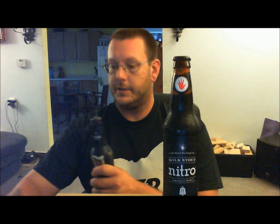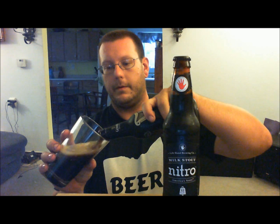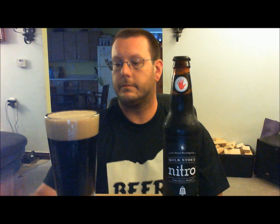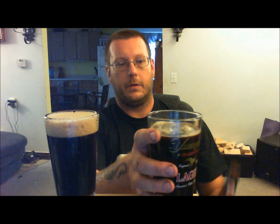So we'll crack the Guinness open first. We'll put it in the clear glass. Crack this one open next and see how they both pour. Compare heads on them. Okay, as you can see, the Guinness pours to a much nicer head than the Nitro Milk Stout. You know, maybe, though I didn't hear the rocket widget in the bottle, maybe they've gotten rid of that. My information may be a little dated there.